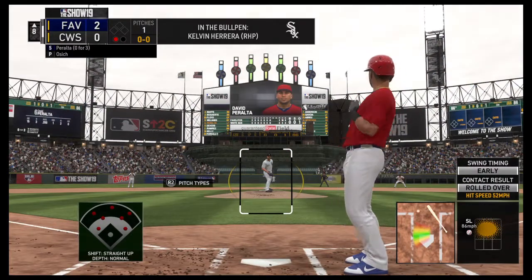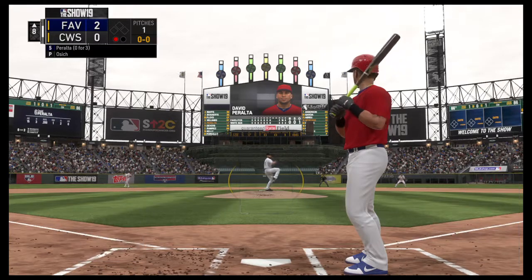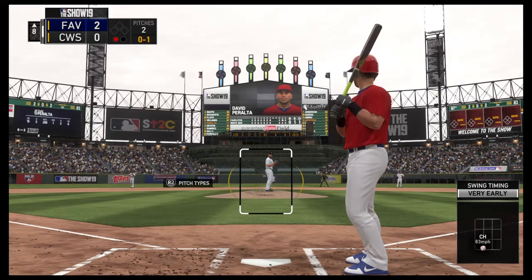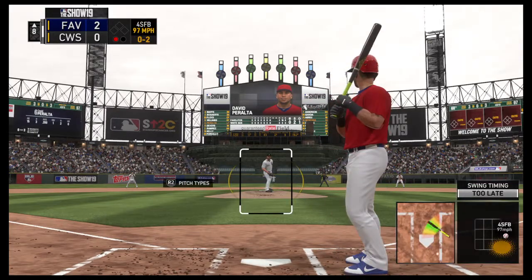Now batting, stepping up now, number 6, David Peralta. He could really use a knock here. 0 for 3 in the game so far. Went about halfway there, but it's a called strike regardless. But he looks like he's toying with him here.